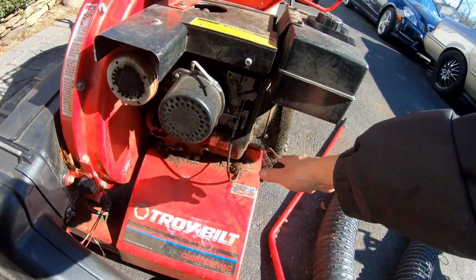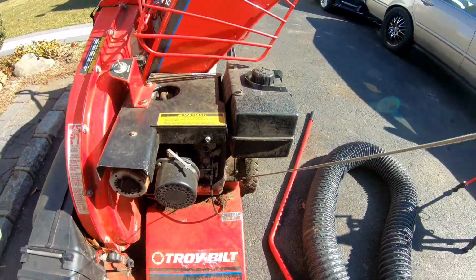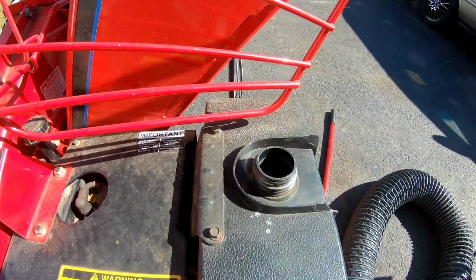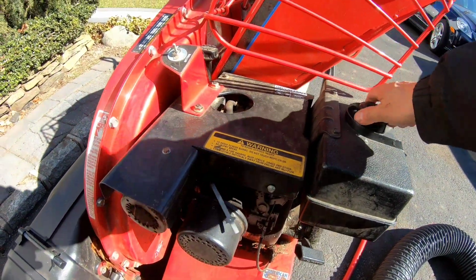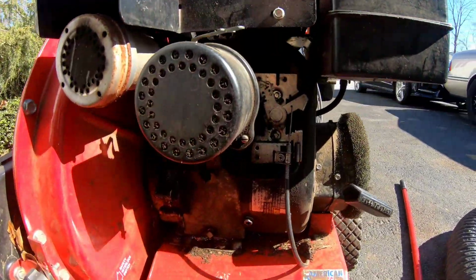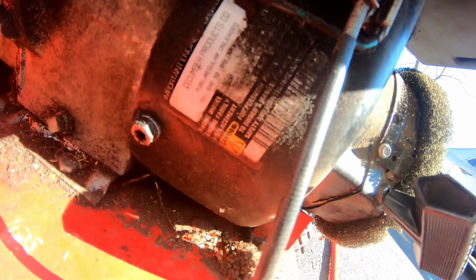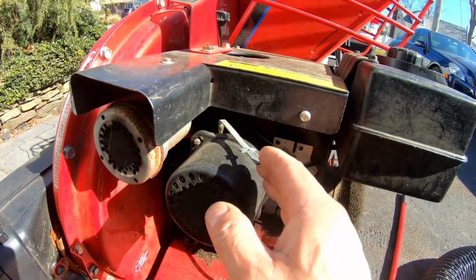Let's see if it is seized. Yeah, it moves freely and sounds good, actually. And now looking at this cap, I take that back. This is a Tecumseh. Once you look at the cap, you'll know. Correct me if I'm wrong. That's a Tecumseh. Let's see. There you go. Tecumseh products. Engine moves freely.